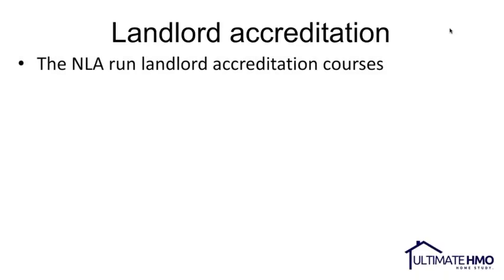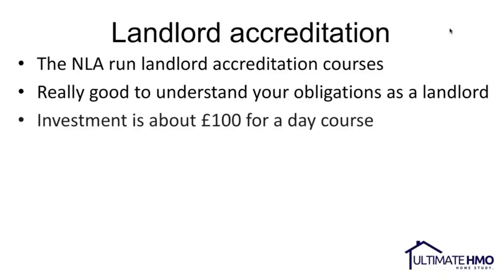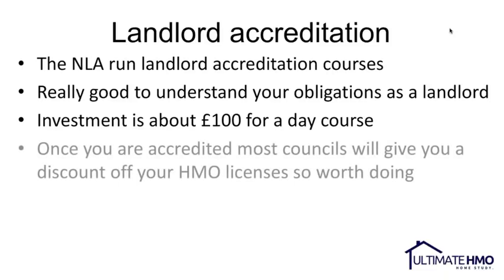The National Landlord Association, NLA, run a landlord accreditation course. It's really good to understand your obligations as a landlord. Now, they're not specifically about HMOs, they're just about being a landlord generally, so it's valid for single-let and for HMOs. But they'll talk to you about the legislation. It's normally about £100 to go through a day, so it's a very, very low cost day. Not like the kind of events we do, very different, but still, it's a great day. You'll learn a lot about it.